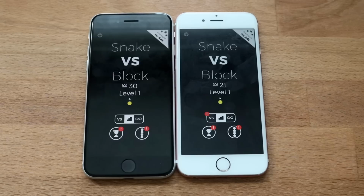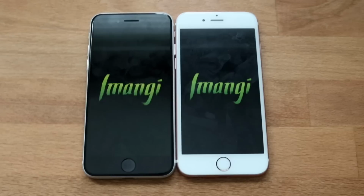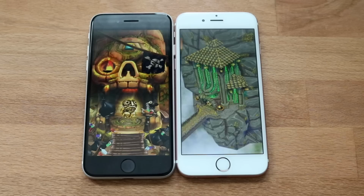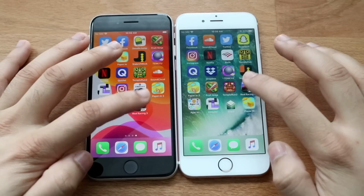And I might overhype it a little bit, but it's just so much faster on the SE 2 in my opinion. At least it's noticeably faster. Temple Run 2, 3, 2, 1. I accidentally hit the camera there. And you can see, definitely getting faster on the SE 2. Already loaded on that phone, the 6S eventually will get into it. Definitely faster on the SE 2. Let's go and end it off with Real Racing 3. 3, 2, 1.